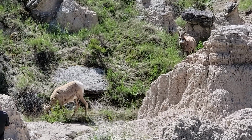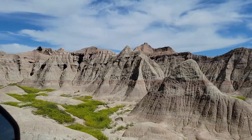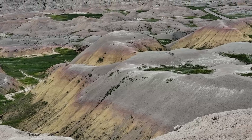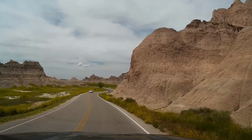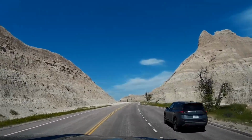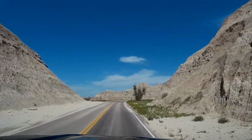The South Unit, on the other hand, doesn't have any roads that cut through it. The only access is by driving down Sheep Mountain Table or backcountry hiking. Sheep Mountain Table is a dirt road that borders the North and South Unit. Some areas of the road are only accessible with four-wheel drive, high-clearance vehicles, so plan accordingly.